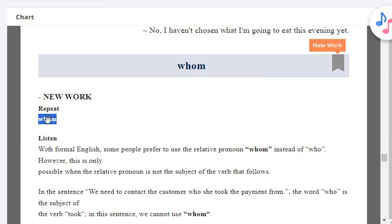Now let's learn about the relative pronoun whom. Whom. Very good. Okay. When we're speaking formal English, some people prefer to use the relative pronoun whom instead of who. However, this is only possible when the relative pronoun is not the subject of the verb that follows.